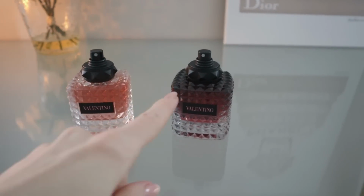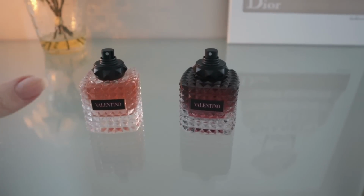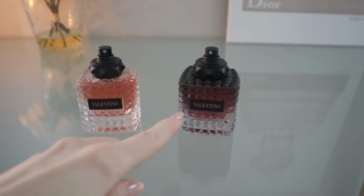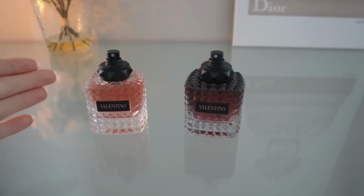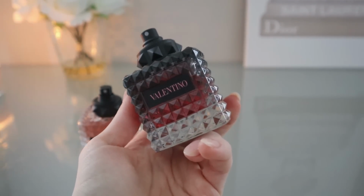The trouble for me is I don't love the opening of the Intense one, but I do like the dry down. And if you're asking me which one is better for a night out, I do think that the Intense one is probably your better bet for a night out. The original one is probably your better signature scent every day. But this one definitely is heavier on the vanilla and the benzoin in the dry down.